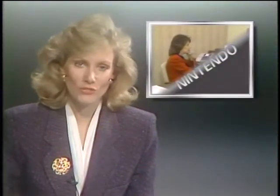Finally, game king Nintendo says it is working with AT&T to develop a two-way video game service linking a game software library with users and providing the ability for two players at different locations to play against each other via phone lines. Nintendo says it will offer adapters to its existing video game consoles that will be able to access the new service. That's it for this week's Chronicles.